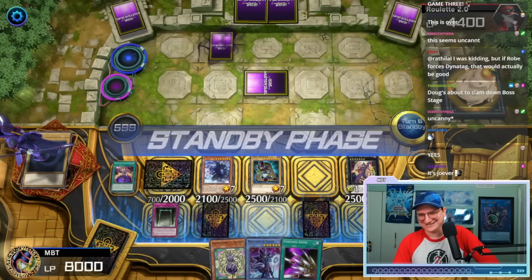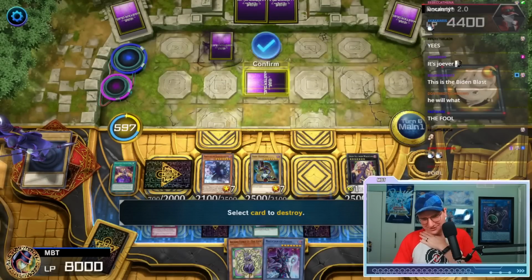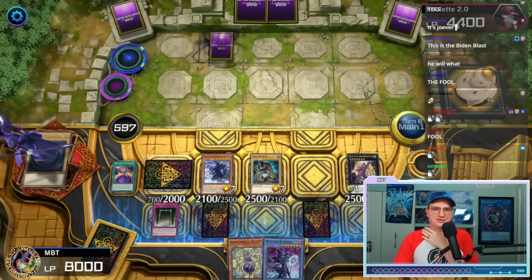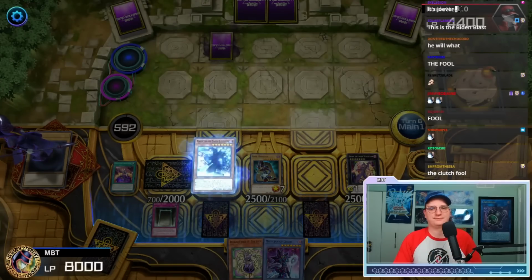Yeah, it was that Yugi draw for the Oracle. That was incredible. It's true, yeah. Okay, so I have to be a little careful here, because Dynatag does what? It reduces to 1,000? During damage calc, when you would take battle damage, you can discard this card, make yourself take no battle damage from that battle, and if you do, each player takes 1,000, yeah.